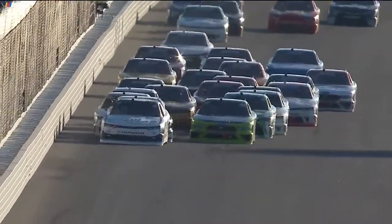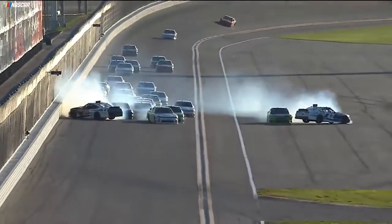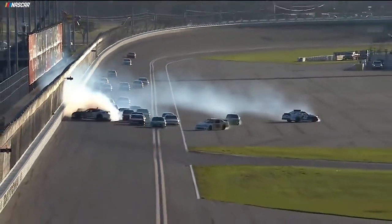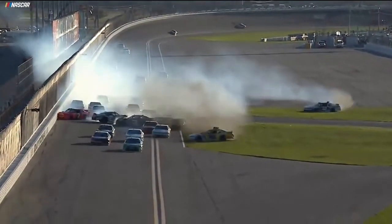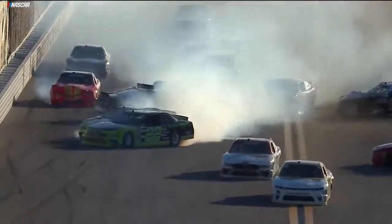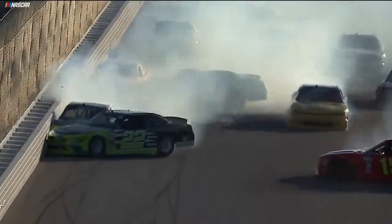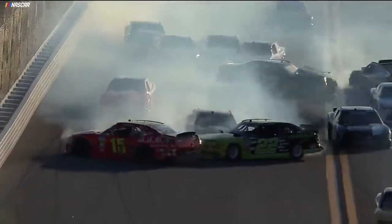This will tell the tale here. So it looks to me, from this view, that Kyle Larson just didn't quite get high enough on Eric Almirola. He was trying to maybe protect the inside a little bit, and the push wasn't quite as square as he needed, again, with the car not at full speed. You can see Joey Logano into the outside wall. There's Joe Nemechek in the 15, Johnny Davis car.